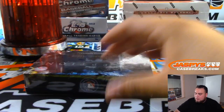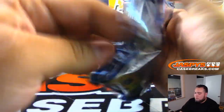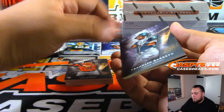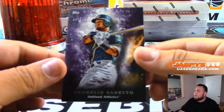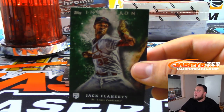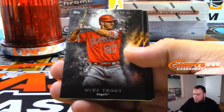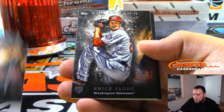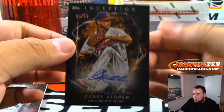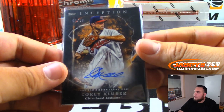And another inexpensive box. Topps Inception really quick. And then we'll go to some Topps Chrome Baseball. Alright, to 150, you got Franklin Barreto. And Jake Flattery. JD Davis, Mike Trout, Joe Jimenez, and Corey Kluber. Nice 5 out of 10 for the Cleveland Indians. There you go, autograph. Jeff with the Cleveland Indians.